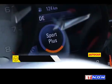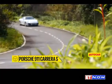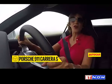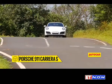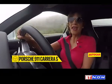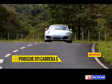I can't resist putting it into Sport Plus, and with the Porsche Active Suspension Management selected in the right mode, I'm ready to step on it a little more. As you press on, you realize there's a hint of understeer, but the power just helps you neutralize that, and the car just dives into corners with ease. The tail nipping out ever so slightly, with a little bit of drama as you floor it through a corner.